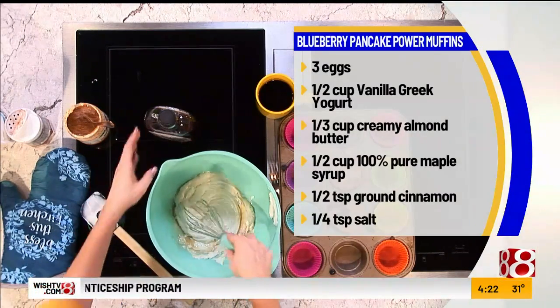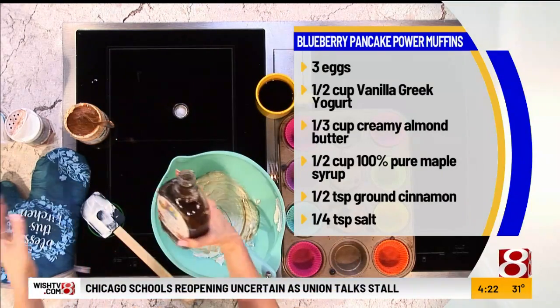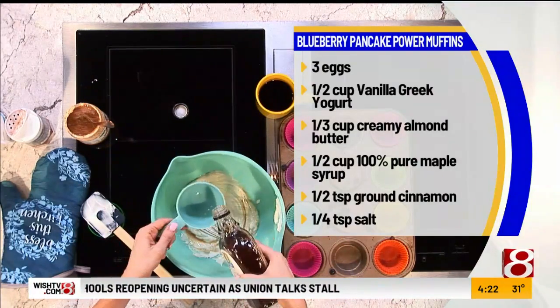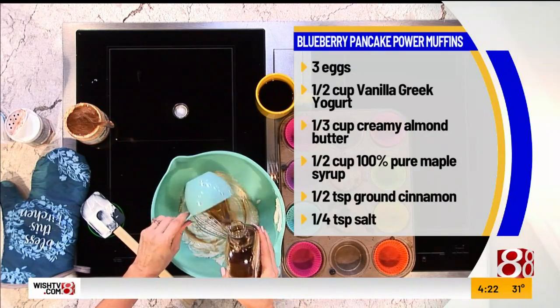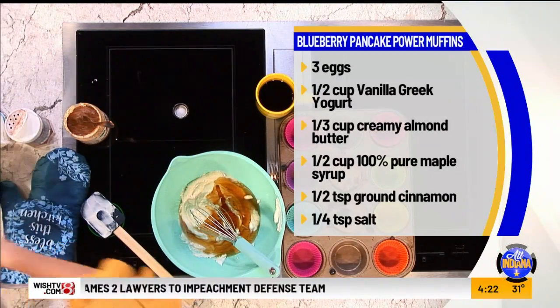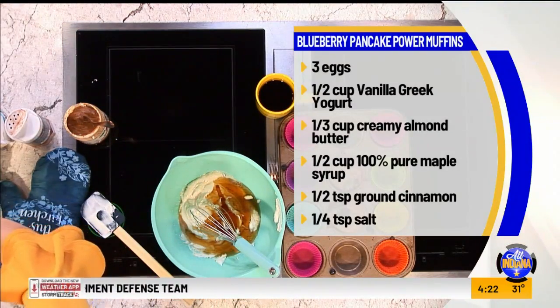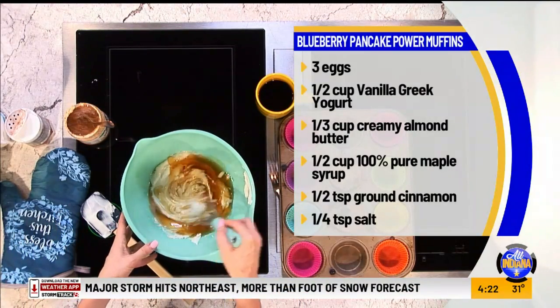So you want that, some vanilla, and then I'm going to sweeten them with maple. Now, this is pure maple syrup. We're going to use about a ½ cup of that. That's the only sweetener in here. If you wanted to switch it out and use another, like a stevia, to keep the carbs even further down, you surely could. But the maple is also, you guys, how it tastes like a pancake.